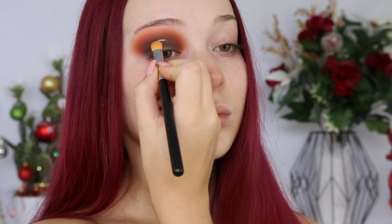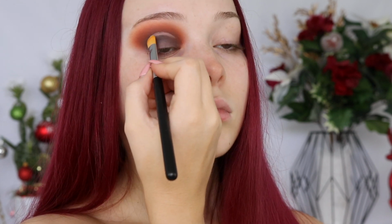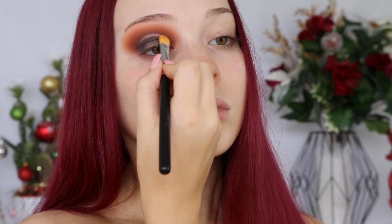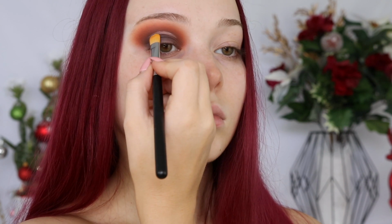So you could totally add some more shadow to the lid and leave this as a matte, warm brown, smoky eye. But as I mentioned, I am going to be creating a halo eye look. So I'm going to go in with some concealer on that same M224 brush and start to carve out this halo eye. And as always with a halo eye look, because I do have hooded eyes, I'm going to cut the crease above my natural crease.